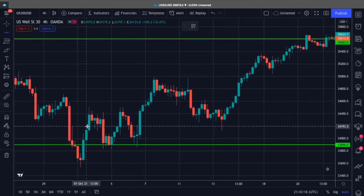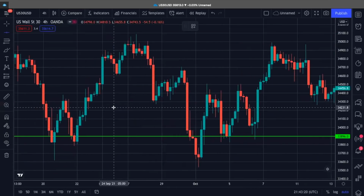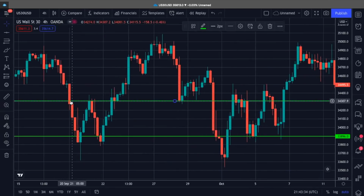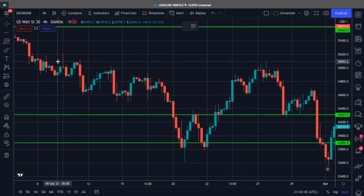Okay, so if I don't see anything here, I always like to go back in the past so I can find a great opportunity to place a support and a resistance line. So here, I'm going to place it right here as my new support line. I'm going to go back and now look for my new resistance line. Okay, so this will be my new resistance line right here.